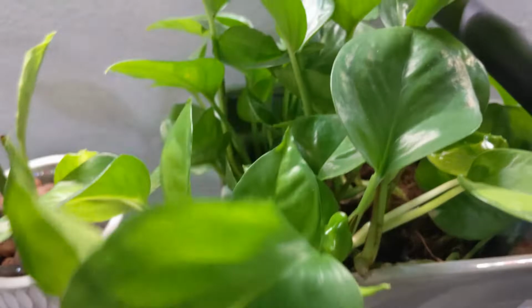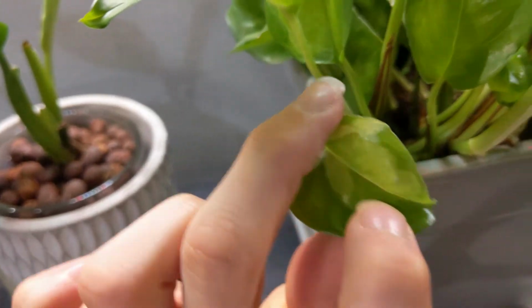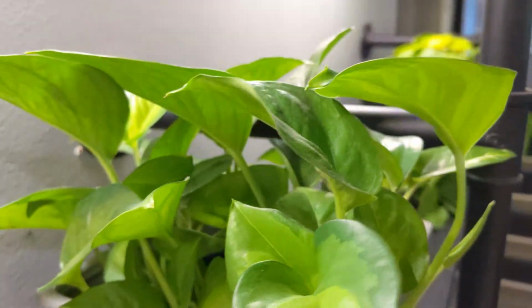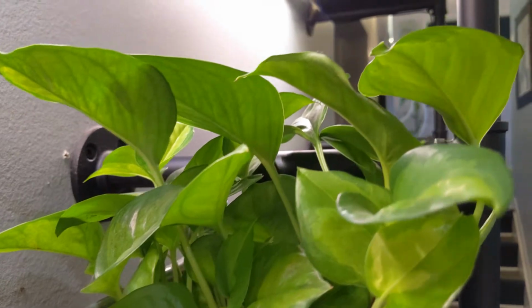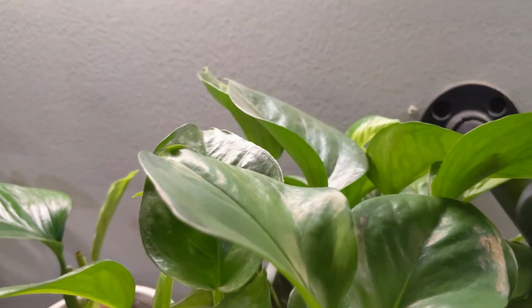Global green pothos. I heard people are having problems with it reverting, but I haven't had any issues. I noticed giving it more light than a normal pothos definitely helps with keeping the variation. So if you guys are struggling with it, go ahead and just try moving it to another light situation that's a little bit brighter than what you're giving it.